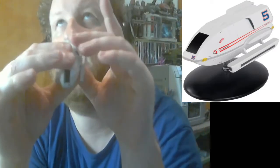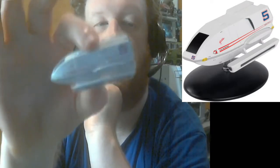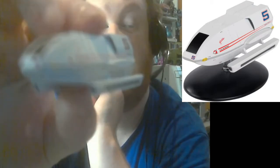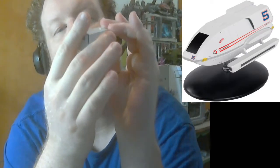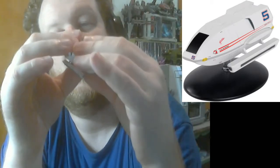So this one kind of started the trend. Well, no. Next Generation had a shuttle that was very, very similar to this. Might even have been a kit bash from this. But anyways, I like this one. I'm kind of surprised the nacelles here are... There's a little overspray on the grill right there. Whatever. The top of the shuttle is metal, and then the rest is ABS.